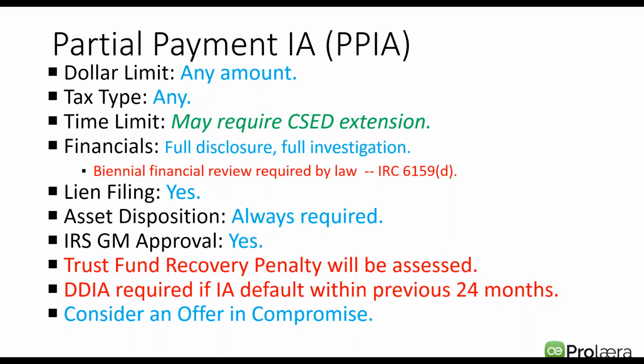On the financial side, this is full rubber glove treatment, okay? And also point out that there is a 24-month requirement by law, okay, this is not IRM, this is law, there is a financial review required. And Tony, yes, I see your comment, you haven't seen the mask for updated financials in 20 years. TIGTA just did a study on this, and I'll talk about that here in a minute. Basically, the IRS isn't following the law. Big surprise, right?